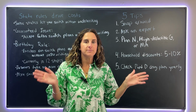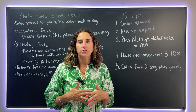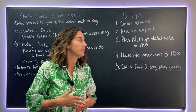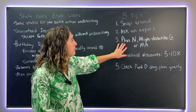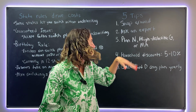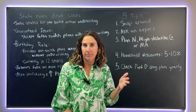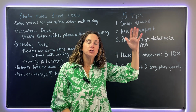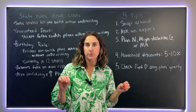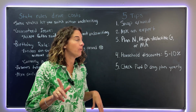Number 2, ask an expert. We're here. Just give us a call. I would highly encourage you to have a conversation with someone about this. Number three, Plan N, high deductible G, or Medicare Advantage are options. So Plan N is another Medicare supplement. What they've done is reduce the premium a little, and they added a couple of small, insignificant copays throughout the year. You can go ahead and check that one out.